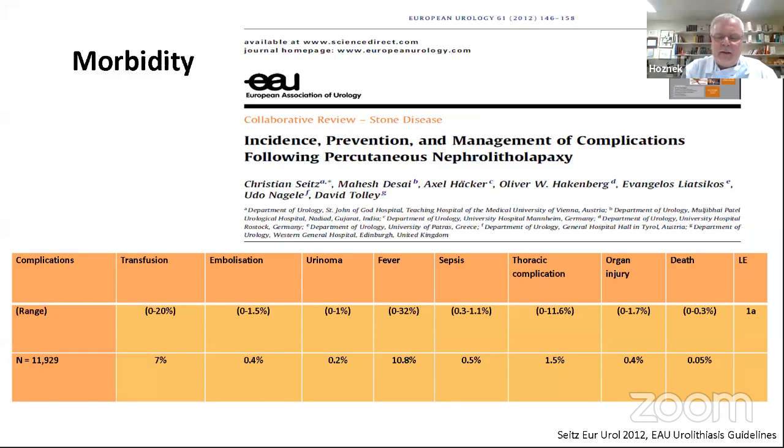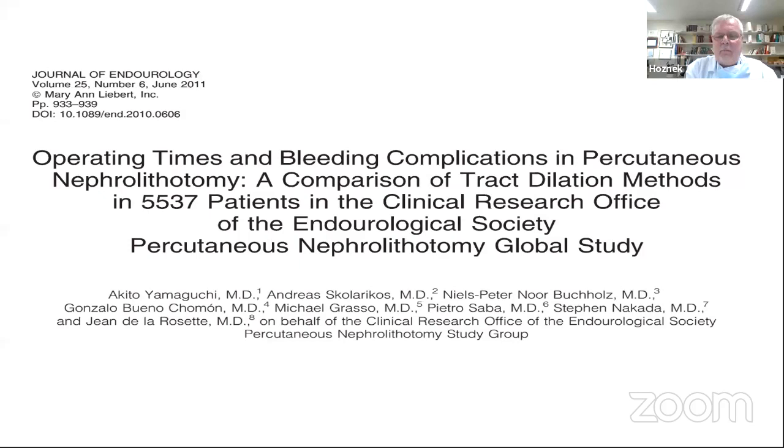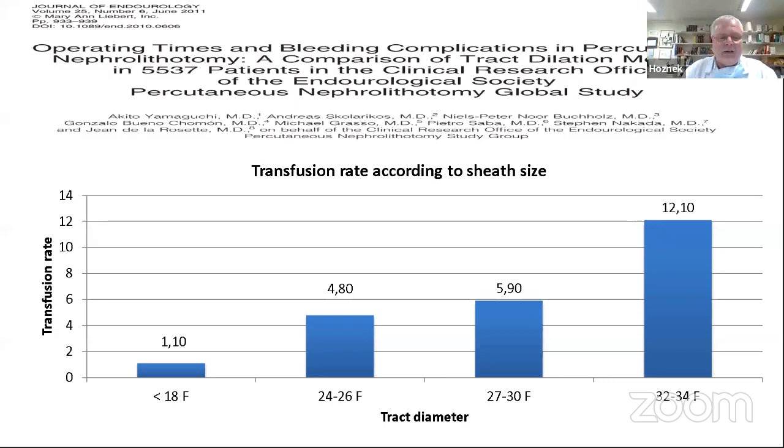If you look at the complications, the main complications of PCNL, you can see that the bleeding is approximately 7% of cases in this multi-center study. It is too much. Bleeding of 7%, it's incredibly high. And there are many, many articles now which bring evidence that if you do a smaller access, then the bleeding will dramatically reduce. As you can see, with a big Amplatz and a big access, you have 12% of bleeding and only 1% if the access site is less than 18 French.